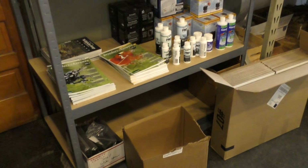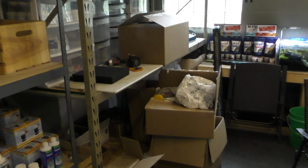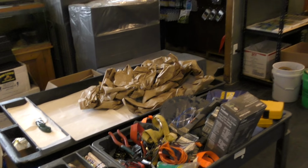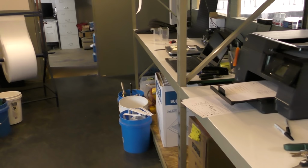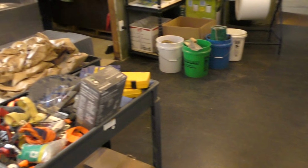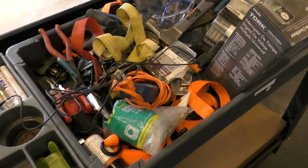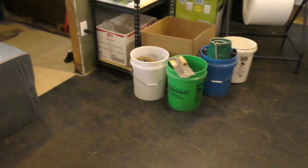We've really been trying to focus on organization, which isn't always the easiest thing. To give you an idea, this is our shipping area slash lobby slash packing area, whatever you want to call it. And obviously it's a mess. It really is. But this is an organized mess. We are going through things that we're getting rid of. One thing we have a lot of is tools, because it seems like we're always doing construction.